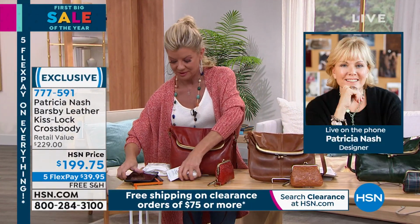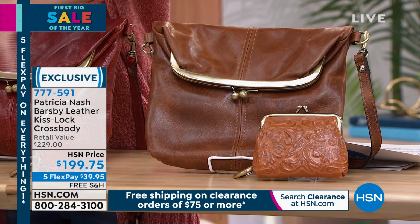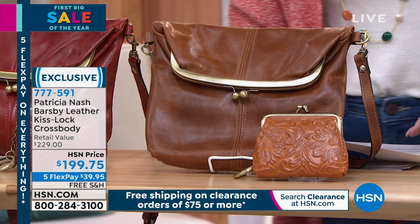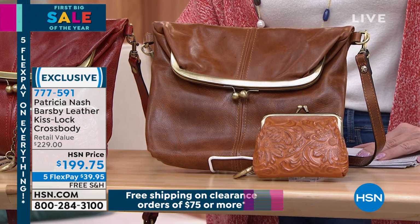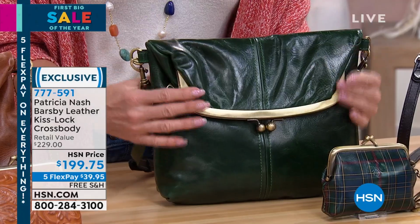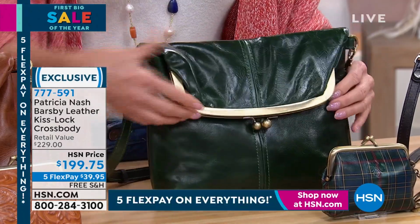But it just has to be really a meaningful pocket. It just can't be like a little accent. We need for it to work for us. And so these do, whether it's the front that you maybe not use as frequently, and in the back, you know, maybe those things you want to grab out while the bag is always flapped down. You just have that flexibility to do that. If you're traveling, what a great place for your passport, your tickets, whatever it is.